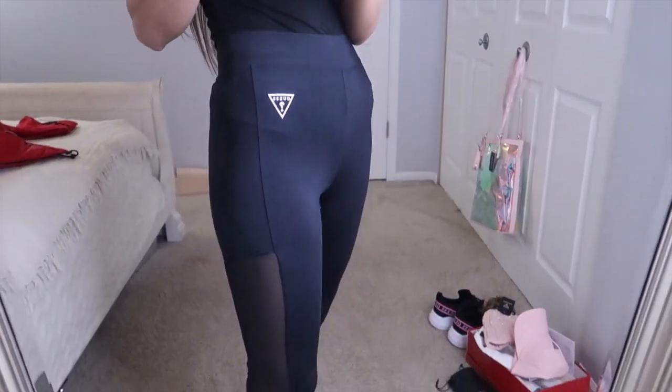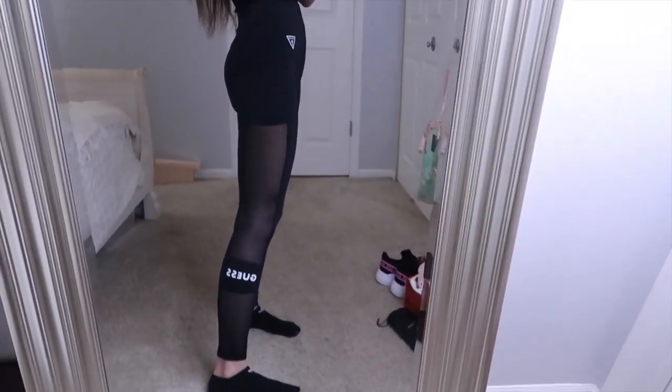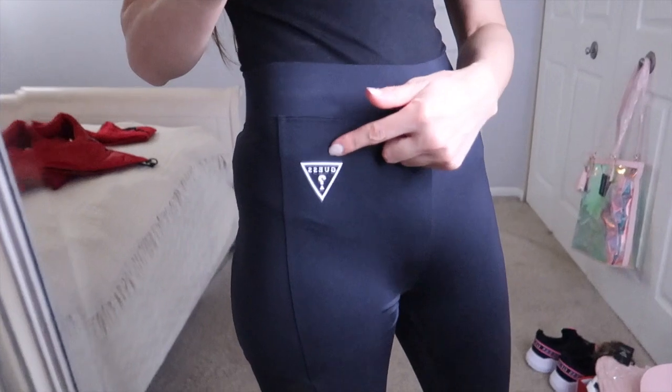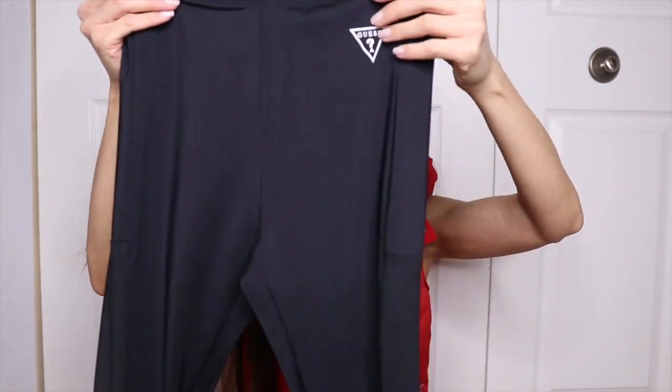As for the pants, this is what they look like. They have the Guess logo on the side. They're just all open mesh. I love this right here. I wish I had a pair of plain black ones that just had this logo, but I just thought these were so cute. Just kind of different.